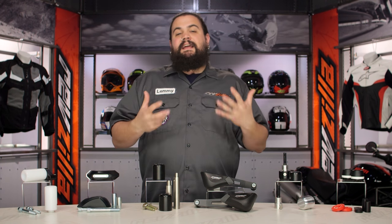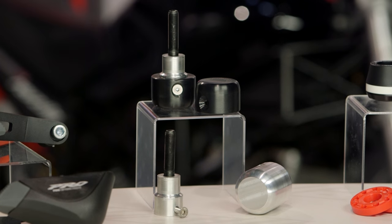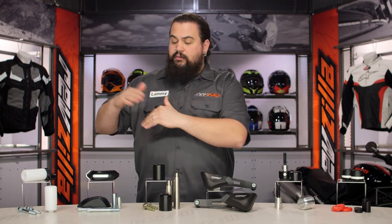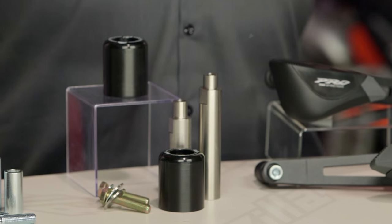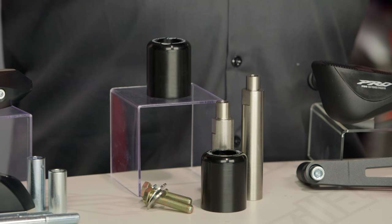The reason that the length actually matters there is because in a high-speed scenario, like a track crash, the bike has a natural tendency to want to flip over when it snags something that's taller. A taller slider is going to give you a little bit more leverage, unfortunately. So that means the bike is going to be more prone to flipping over or barrel rolling, and that's the stuff that makes crashes expensive.